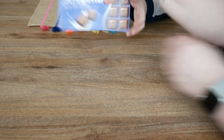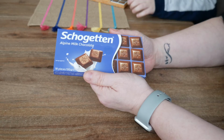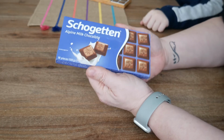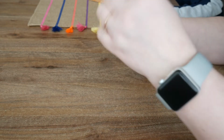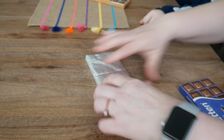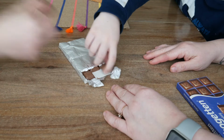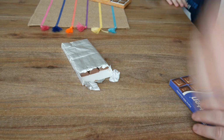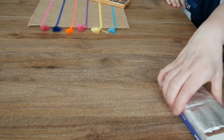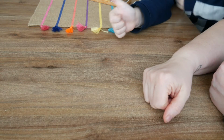Your turn. I think I'm going to pick the one that I really wanted. Which one was the one you really wanted? I really wanted the one that we've all picked. Ah, okay. So this is just the milk chocolate, Alpine Milk Chocolate. Okay, everybody grab a piece. This chocolate is actually really good. It's really creamy, melts in the mouth. Thumbs up all around.